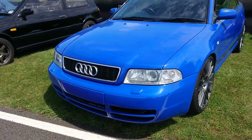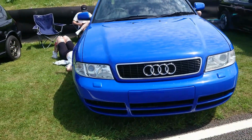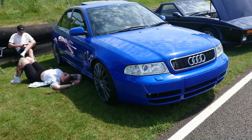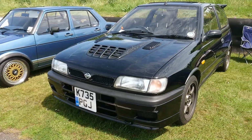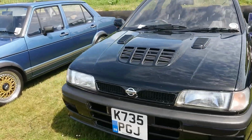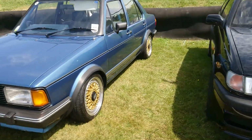Audi A4 or an S4. Don't know what year, but it's pre-facelift, the door handles. Ooh, another one of these Nissan Pulsar GTI-Rs, 92-93 registration.